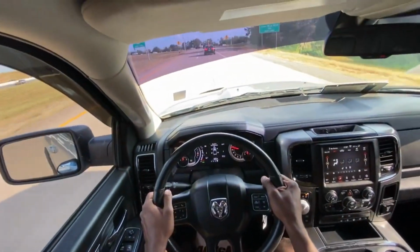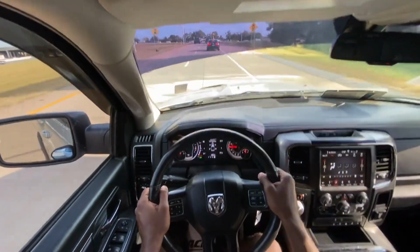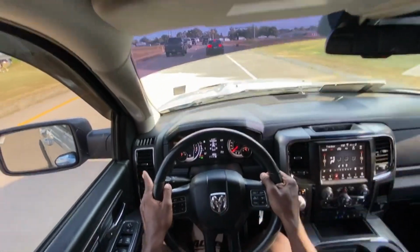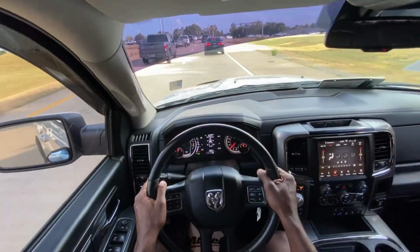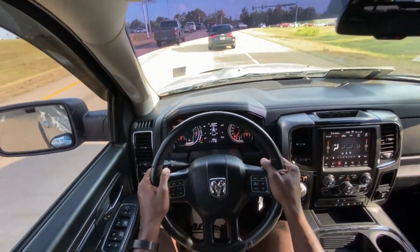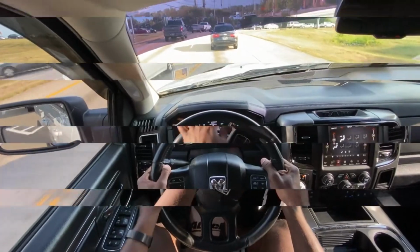The driving dynamics are great in these trucks. They really are. It's just crazy. This is stock, and it's just so much fun to drive. The sounds you get throughout, just very aggressive and super enjoyable.